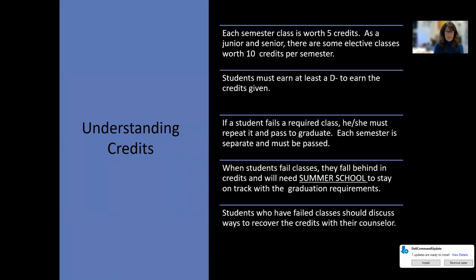Let's talk about credits. Each semester class is worth 5 credits. As a junior and senior, there are some elective classes that are worth 10 credits per semester. Students must earn at least a D- to earn the credits given. If students fail a required class, he or she must repeat it and pass it in order to graduate. Each semester is separate and must be passed. When students fail classes, they will fall behind in credits and will definitely need summer school to stay on track with graduation requirements. Students who have failed classes should talk to me regarding summer school and ways to get back on track with credits.